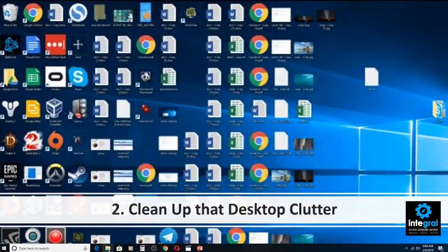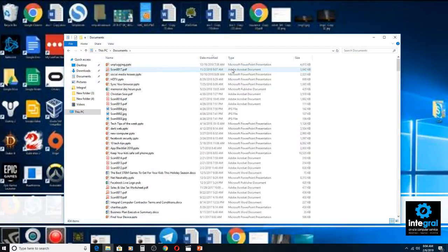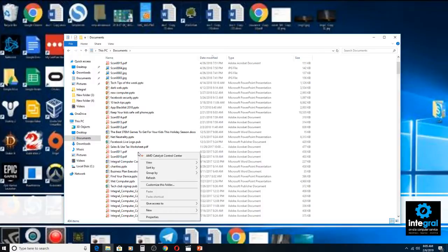But if we go to Documents and bring that up, let's say I want to have access to this scan PDF. I can right click on it.